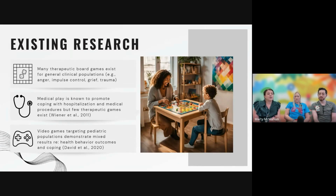There are some video games targeting pediatric populations, which, again, I'm sure many of you are involved in. What we see from that research is that the results are a little bit mixed in terms of health behavior outcomes. So can these games change patients' adherence with their medical regimen, for example? But less of the research is looking at how they might impact general emotional coping.